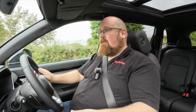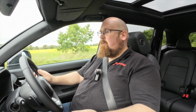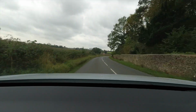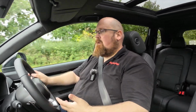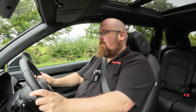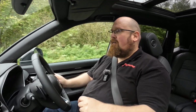But when you chuck it into the corners, if you've got it in normal mode, you do find that there is a little bit of body roll and lean. And if you are going to push it, particularly in wet and damp conditions, it's probably going to push wide and understeer, but it should feel predictable when it does so. And the steering has got a nice amount of weight to it. I can feel what the front tyres are doing, so it does give me the confidence to chuck it into the corners, but it's not going to give me the rewards I would be expecting from, say, a Ford Kuga. But like I said, this is the thing with the CRV, it just tends to tick all the boxes.